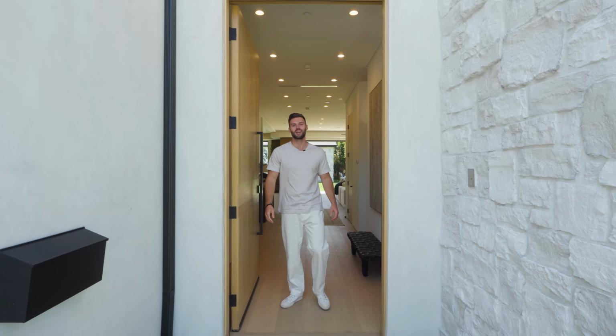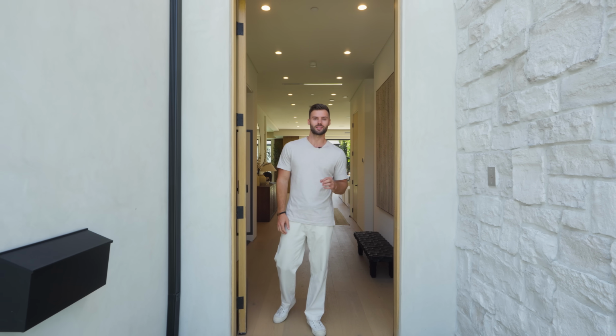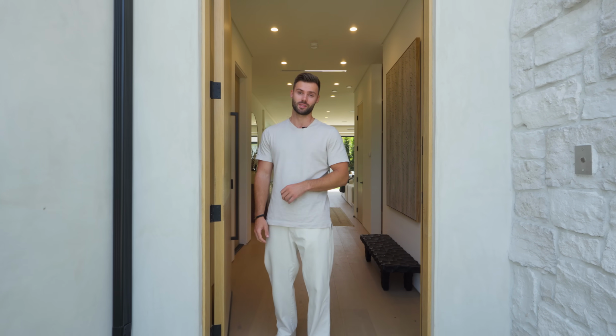Welcome to Los Angeles. Today we're in Sherman Oaks checking out a brand new construction home built in 2025. It has 6 bedrooms, 7 bathrooms, and is currently on the market for just under $3.7 million. Let's show you around.